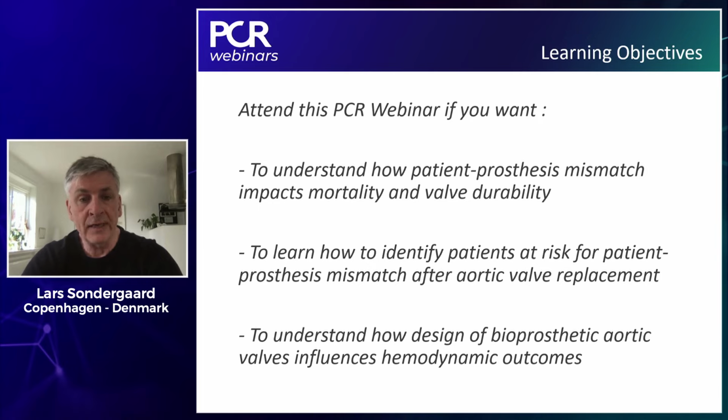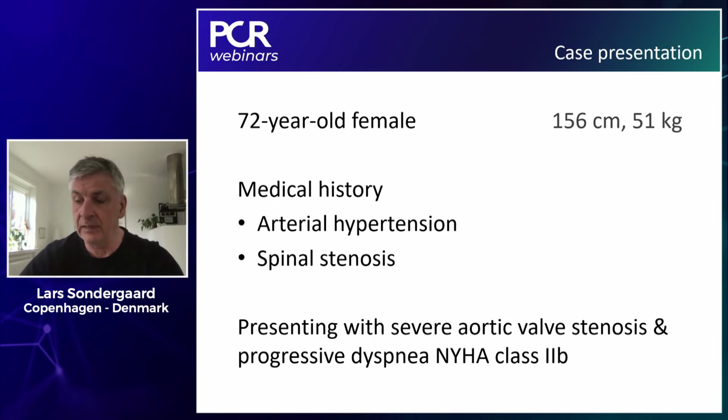So I think in order to kick this discussion off, I'm just going to show the case we're going to review a bit later today, and we can start looking at this. So this is a relatively young lady, 72 years of age. She has a limited medical history, arterial hypertension, and also some spinal stenosis. So she has probably quite a long life expectancy. So of course, valve durability is going to be important for her if she gets a bioprosthetic aortic valve. She's a small lady, only 156 centimeters, and weight is 51 kilograms.